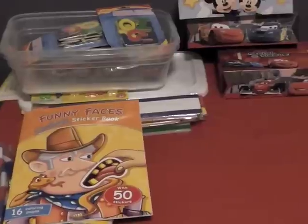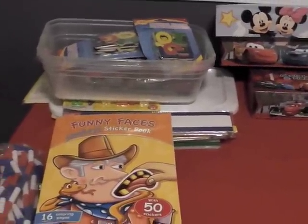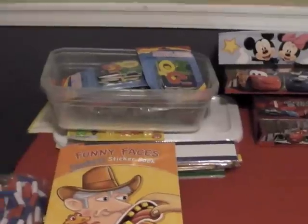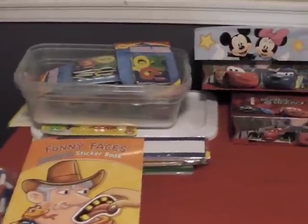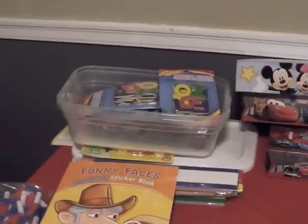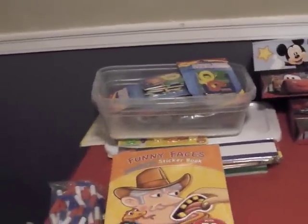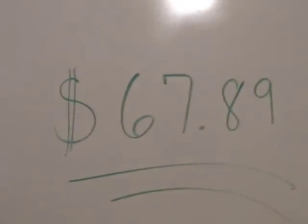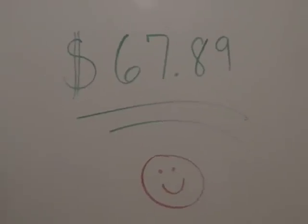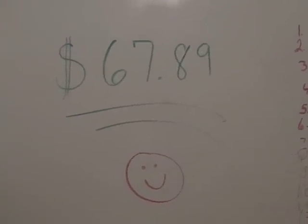and hopefully this will be our last homeschool haul for this 2014-2015 school year. But I'm sure as things progress and the holidays come, we'll probably get some more things that relate to holidays. But for this month's homeschool haul, everything came to less than what I paid for last month, which is really amazing. I went out with $100, looking to spend $100, and everything came out to $67.89. Woohoo!